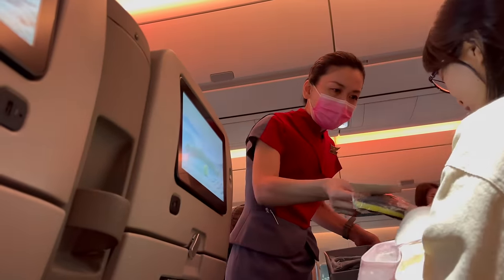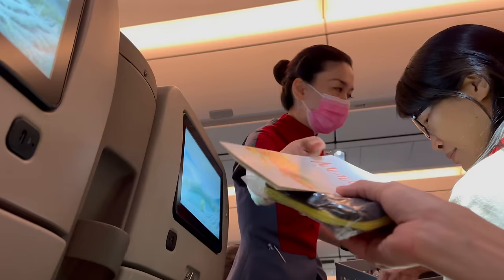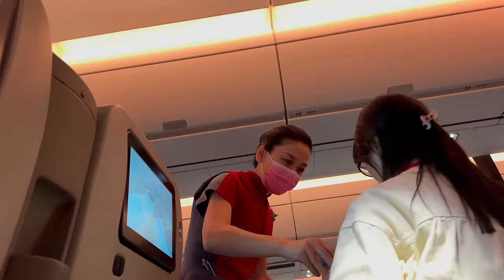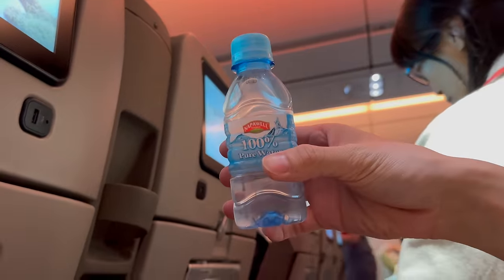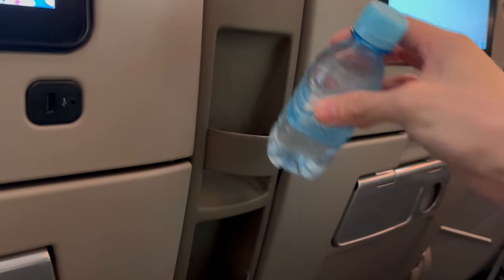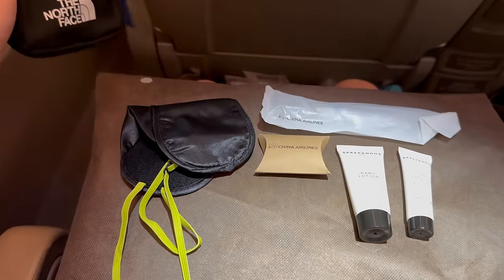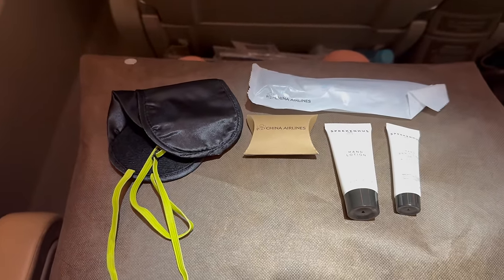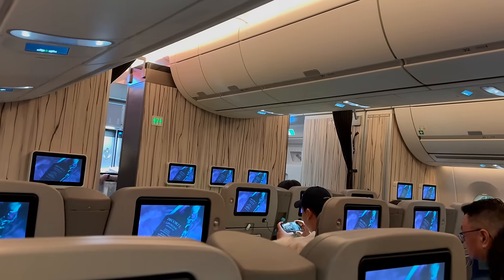The cabin crew are now giving out menus and premium economy amenity kits. It's a North Face bag. I really like it. It's good for hiking and you can actually reuse it for non-flying purposes. In the kit, you'll find earplugs, toothbrush, toothpaste, eye shades, hand sanitizer, and hand lotion.